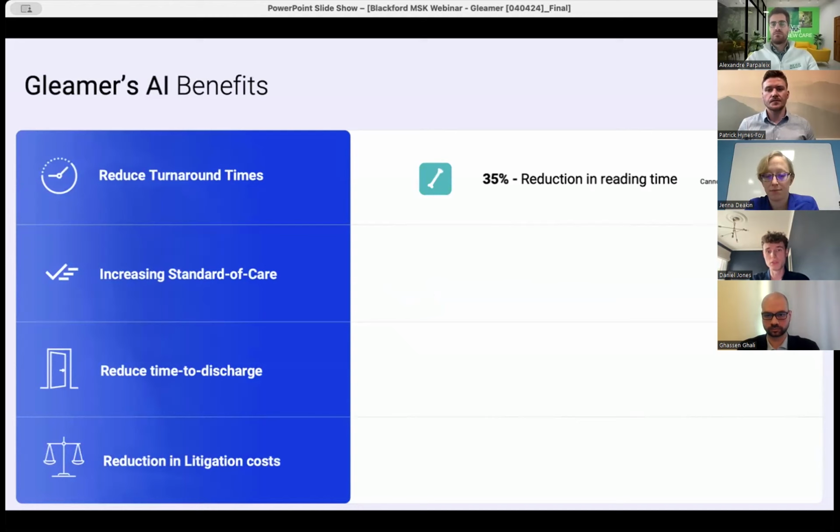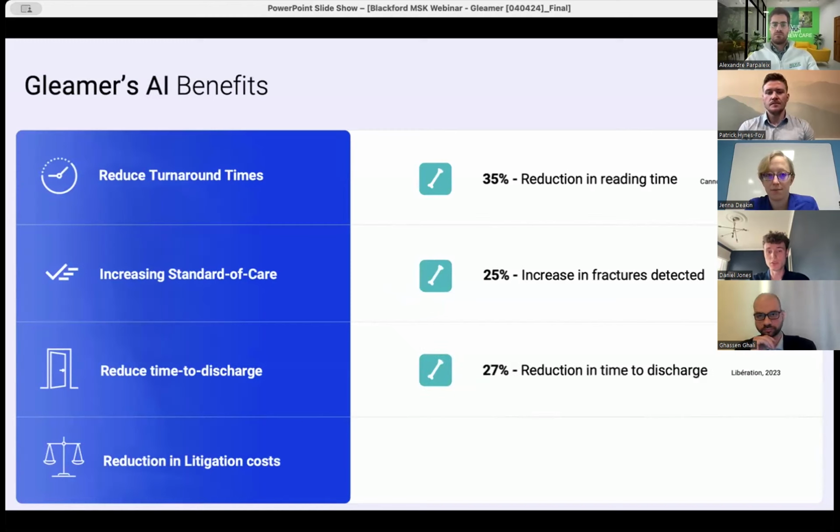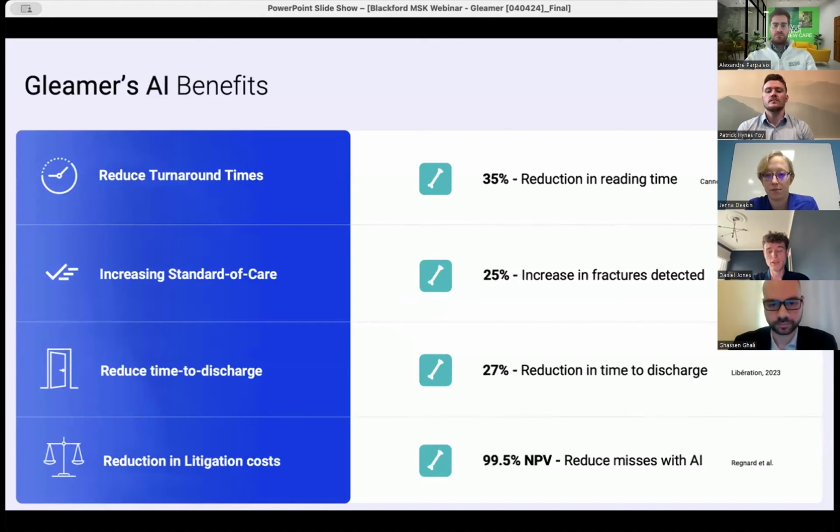So a 35% reduction in reading time, as we saw in the study previously, 25% increase in the fractures detected, 27% reduction in the total time to discharge, as seen in the paper that we just presented, and then a high negative predictive value of over 99.5%, which reduces misses with AI. So reducing the potential litigation costs that come with missed fractures.